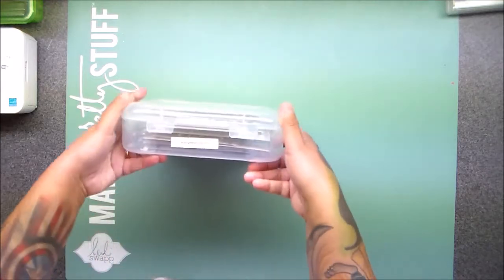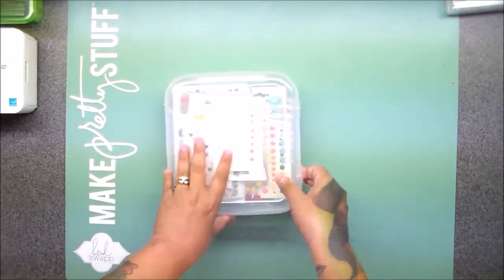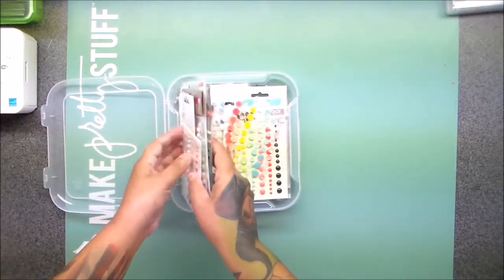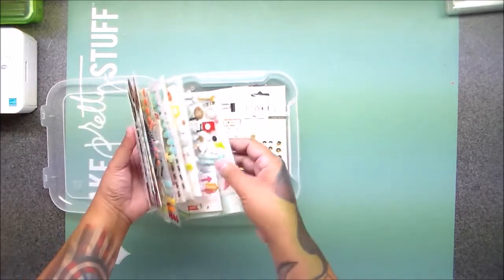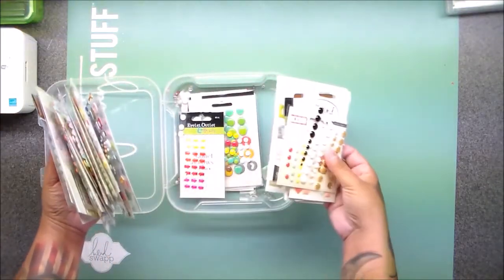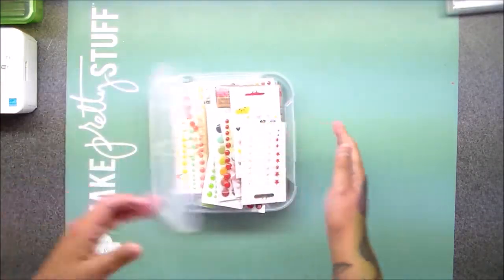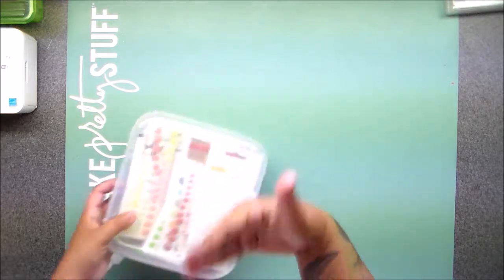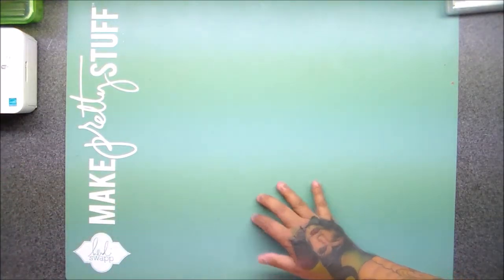And then what I also did was enamel dots. I have a ton of these, and I'm sure all of us do because they're amazing. So I just stuck them all in here, all the enamel sort of stuff. It's easy for me to find, and it's fun for me to find. So it's like Christmas every time I open up all of these bins. That keeps me encouraged and keeps me going with loving my stuff, right?